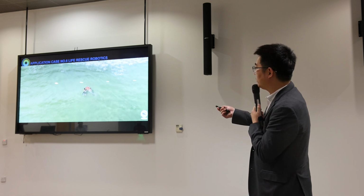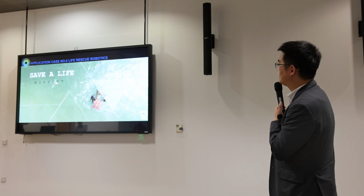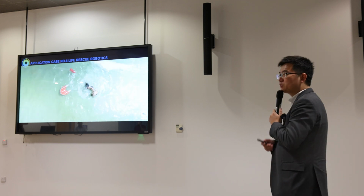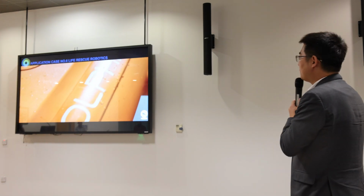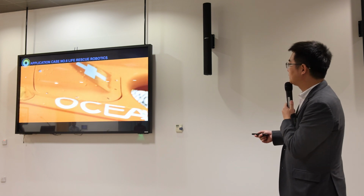And we have Dolphin 3 now, which can carry 3 persons. Save a life without risking a life. Sometimes when someone gets rescued, they lose their life. So it's a pity. We hope this product can save more persons in the future.